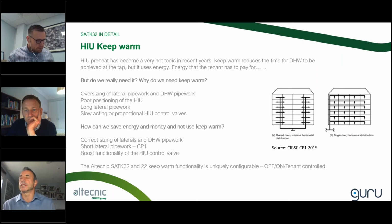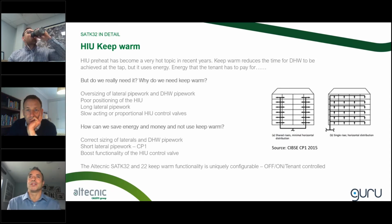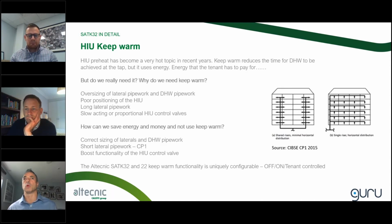I just wanted to very briefly touch on HIU Keep Warm. It is a hot topic, no pun intended, and it's something that I feel is a bit of a hangover from a lack of knowledge of heat networks, from before we were aware of the actual demands you see in a typical system. So before we had the data that Guru can provide, we as an industry tended to oversize the lateral pipework. We tended to oversize the domestic hot water pipework. And there are lots of problems with that, such as increasing the network losses and increasing the likelihood of overheating in the building, etc.